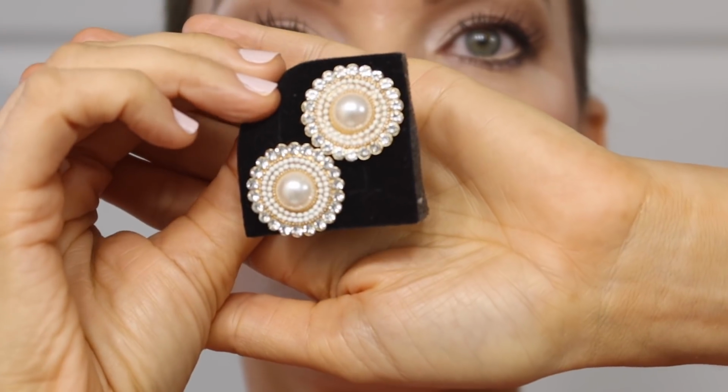If you like this style of earring, I think these are so pretty. These are pearl and gold. Look at the sparkle in these. These are so pretty. If you love silver jewelry and you like these, what are they called? Huggies or huggable earrings, something like that.